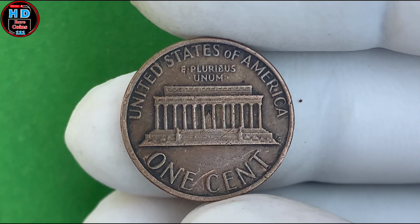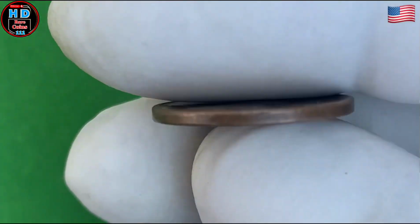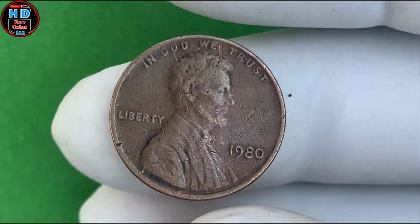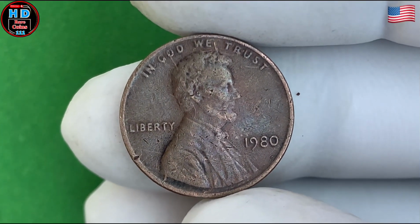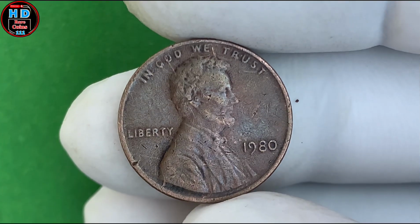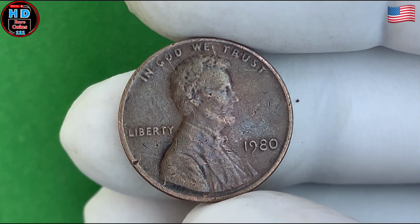coinage. At first glance, the 1980 Lincoln penny may appear like just another penny produced during the late 20th century, but upon closer inspection, it's clear that not all pennies are created equal. The value of the 1980 Lincoln penny lies in its rarity and condition.